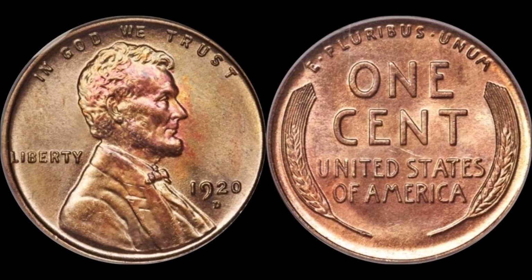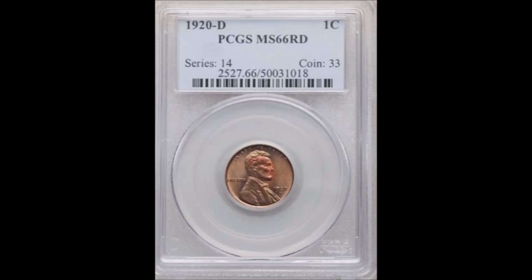So finding some that are even mint state brown, red brown, or even full red like this one here, it's really difficult. Okay, you probably have better odds trying to win a lottery jackpot. That's how difficult they are. But it's worth noting that coins like this still do exist in some capacity out there in some old collection. So this one is a PCGS Mint State 66 full red, and this one sold for $18,000.